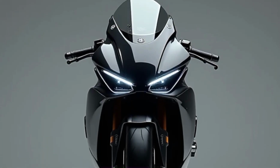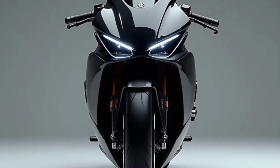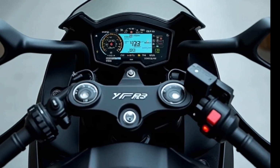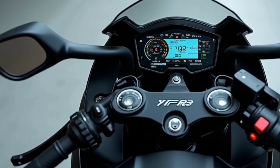Starting with the design, the new YZF-R3 retains its aggressive styling inspired by its bigger siblings like the R7 and R1. The sharper fairings, redesigned LED headlights, and an improved windscreen not only give it a meaner look but also contribute to better aerodynamics, ensuring stability at higher speeds.